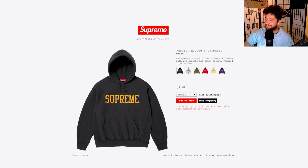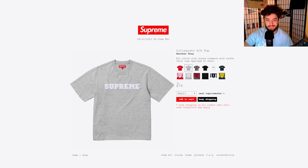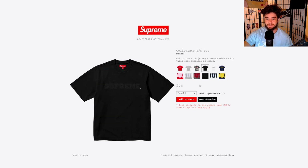I do also low-key have a theory that they loosely make colors based on colleges and teams, stuff that you could show support for, or it's just a high coincidence. I don't know. What do you guys think about that? Damn, I guess a bunch of Indiana Hoosier fans were copping Collegiate tops this week because the red and white Collegiate short sleeve top is also sold out, which is very interesting to me. It's been rare since we've seen red shirts sell out from Supreme.